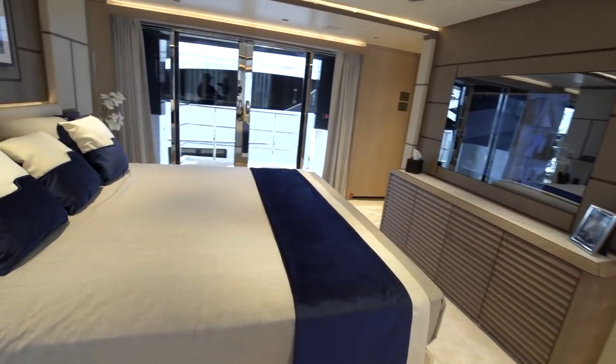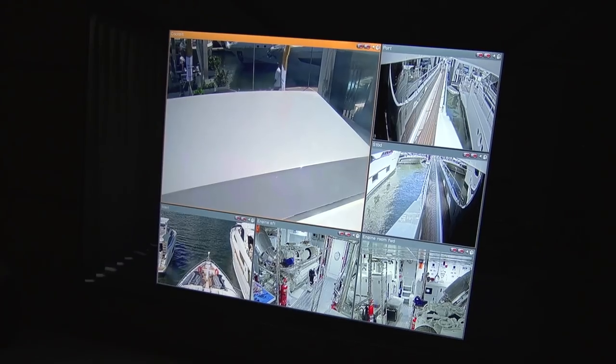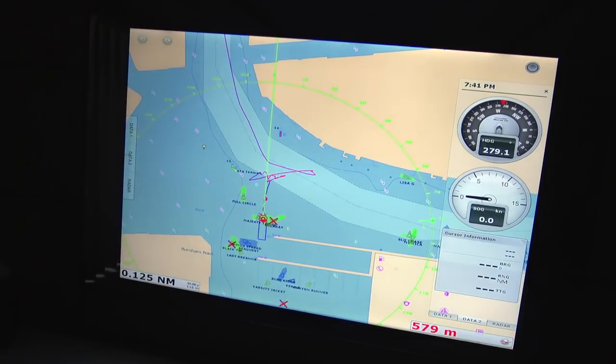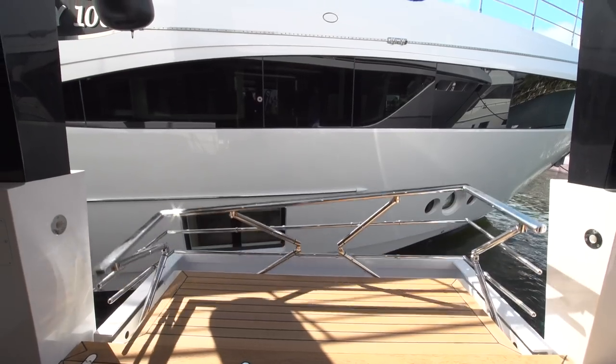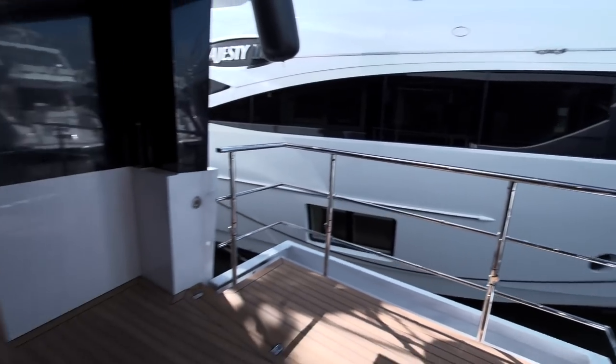Now this 140 footer has more technology than we've ever seen on a boat this size. With this one remote in the master stateroom, I can check closed circuit televisions all around the boat. I can check the progress of our trip, control all the lighting. It's all right here at your fingertips. Now this boat makes extensive use of balconies deployed everywhere, including off the master stateroom.